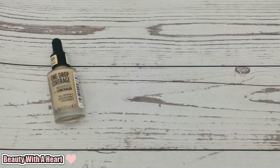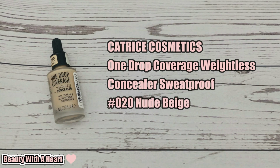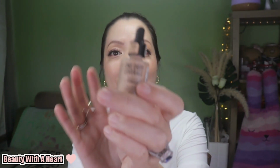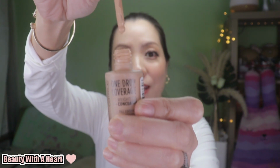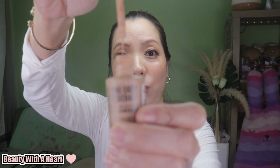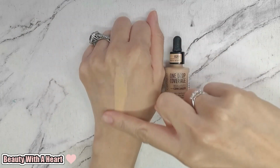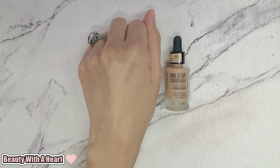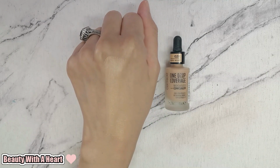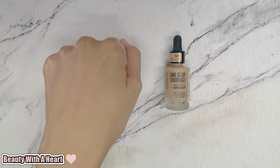Don't be fooled by the small bottle. A little really goes a long way. This concealer comes with the ink drop applicator, and just one tiny drop is more than enough to cover both my dark eye circles. It helps to brighten my dark eye circles too. The texture of this one drop coverage weightless concealer is very fluid with high coverage. I like to use my finger to blend them.